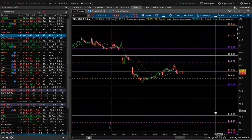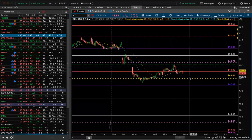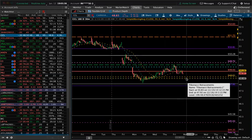Break above, targeting blue, green, and purple. Break below, targeting double bar. So overhead long is blue, green, purple. Short, double bars. That's how it works when trading above red bar or trading below. When trading below, you short. When trading above, you long.